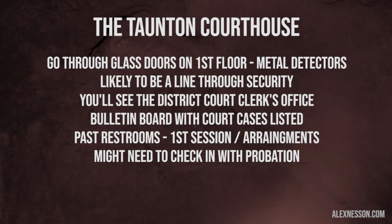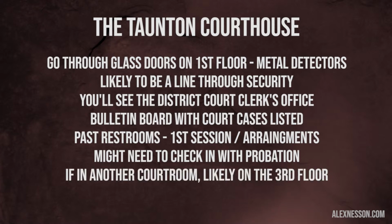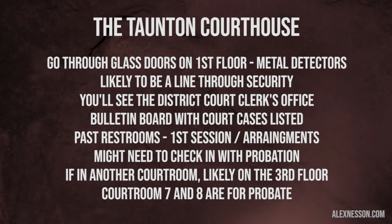If you see that your case is in another courtroom, it will likely be on the third floor. Courtroom 7 and 8 are for probate, but the other courtroom sessions generally will be for district court or housing court, and occasionally a second session of juvenile court. There's an elevator, or you can walk up the stairs.